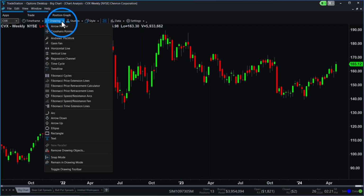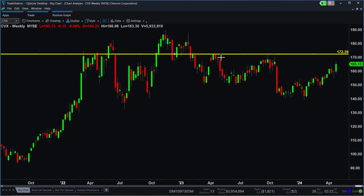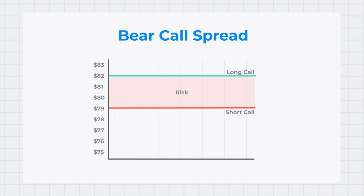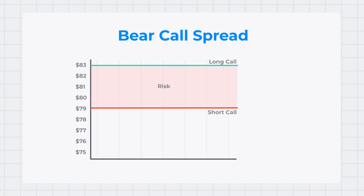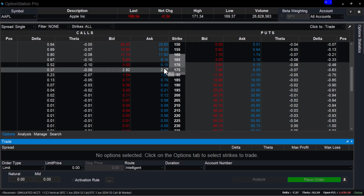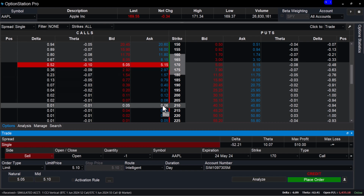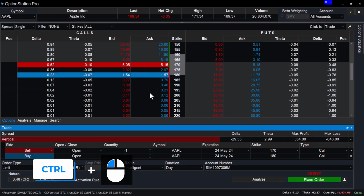Selecting strikes for the bear call spread is important. Since the intention is to have prices remain below the short strike, traders often choose to sell a call above a resistance level. The long call strike establishes the risk for the bear call spread. The further away it is from the short call strike, the greater the spread risk. Bear call spreads have limited profit potential, with the premium paid for the long call lowering the spread's maximum profit. Typically, higher priced strikes cost less and result in a greater maximum profit. Traders must determine which balance of risk and reward works best for their situation.